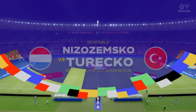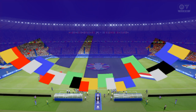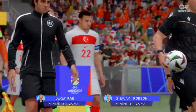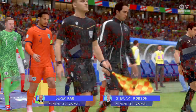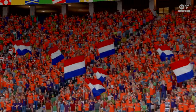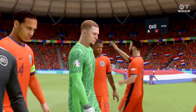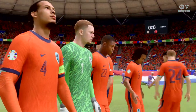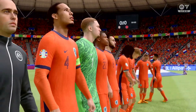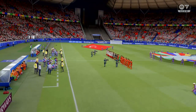Hello and welcome to our coverage of this semi-final here at the Euros. My name is Derek Ray, positioned here on the commentary gantry, and sitting next to me with microphone in hand is Stuart Robson. Excitement levels are off the charts, it must be said. It's the Netherlands, and they take on Turkey. Well, semi-finals can be very nervous affairs, Derek, but this has the making of an absolute classic. Two excellent teams, some great players, and two thoughtful coaches. This should be a very interesting tactical battle, I think.